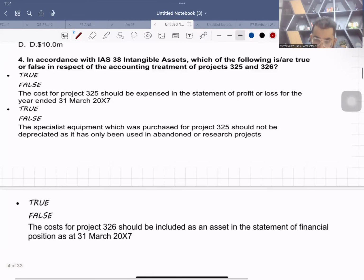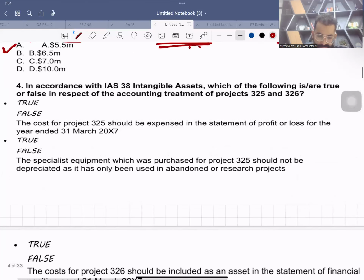Be careful. Question number four, we are doing in accordance with IAS 38 intangible assets, which of the following are true or false in respect of the accounting treatments of projects 325 and 326. The cost for the project 325 should be expensed in the statement of profit and loss for the year ended 31st March. Yes, it's true, because that 20,000 per month cost, because the project is abandoned and there is no economic benefit expectation, right?